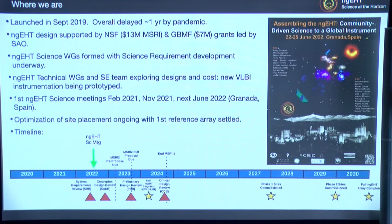This is really exciting and I look forward to seeing this. I was just curious though, can you say anything about when we might see a picture of Sag A star? No, although I wish I could. What do you think, Angelo? Who knows? It's like that eight ball, just like maybe.